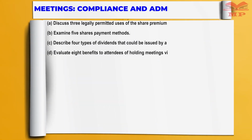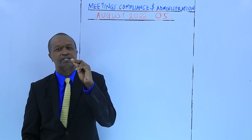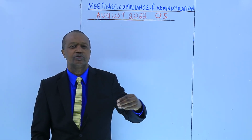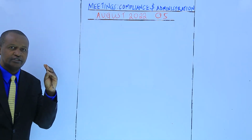Question 5A reads, discuss 3 legally permitted uses of the share premium on issued shares, 3 marks. Legally permitted uses of share premium on issued shares include: number 1, writing off capital losses. The second use is issuing bonus shares. And lastly, paying up unissued shares. Those are 3 uses of share premium on issued shares.